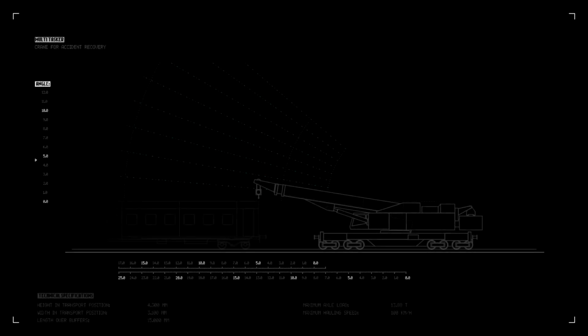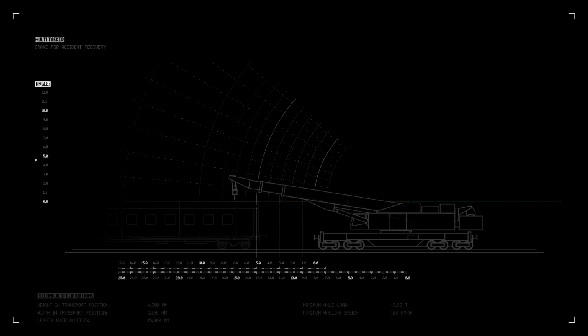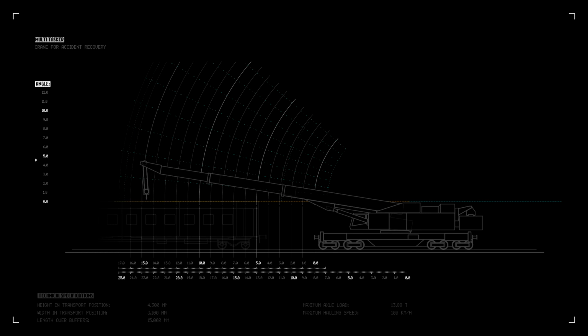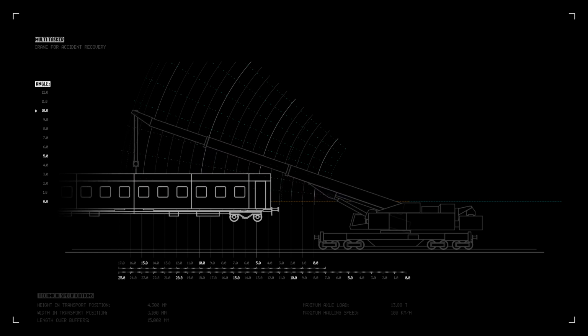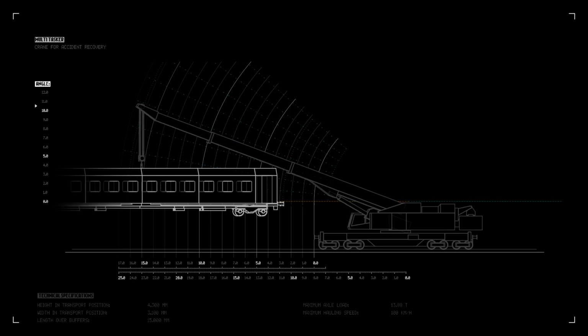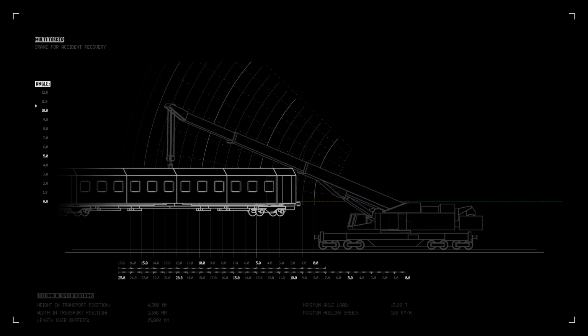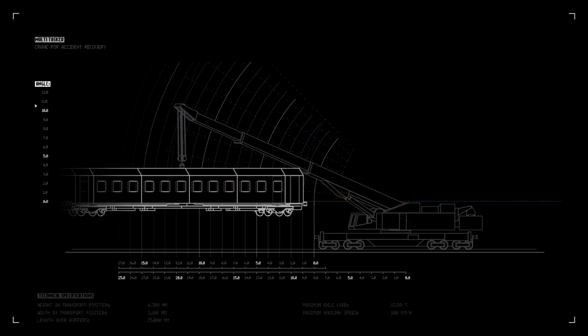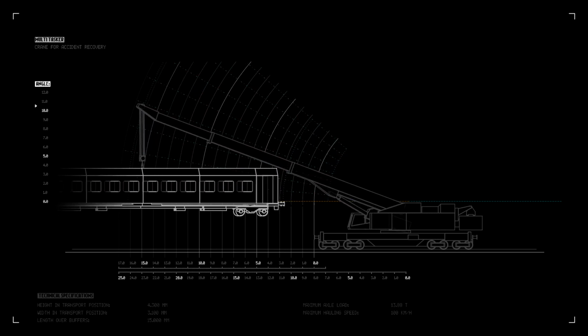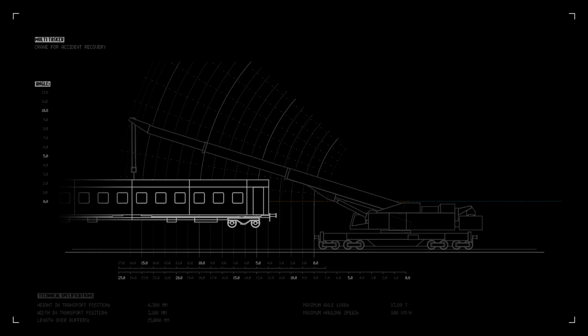The multitasker can lift heavy loads precisely and safely using the long radius of the telescopic boom. This is critical if wreckage is lying on an adjacent track or if long parts need to be lifted straight up. And it provides a major advantage when compared to road-going cranes, which can only lift heavy loads within a smaller radius.